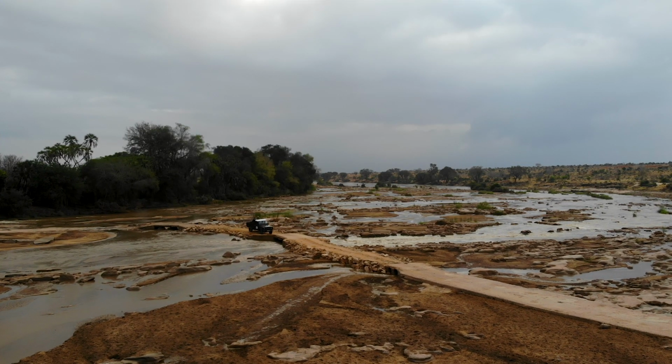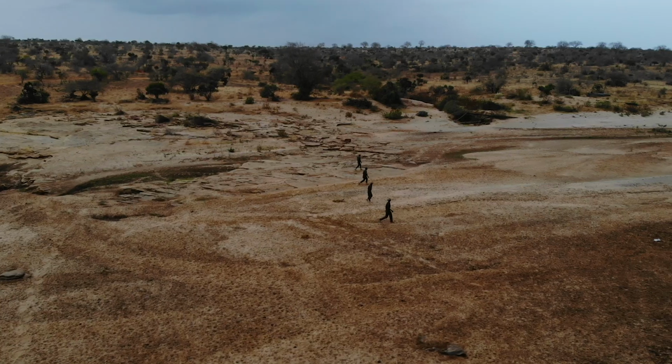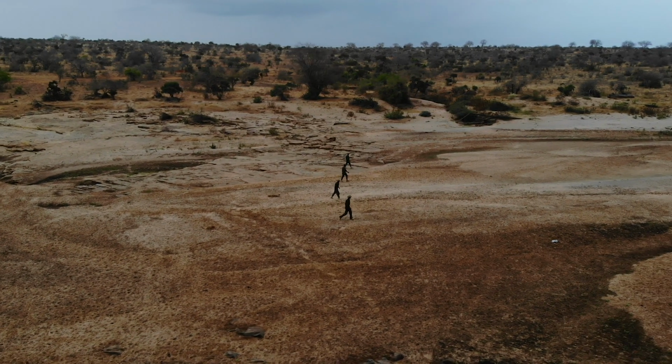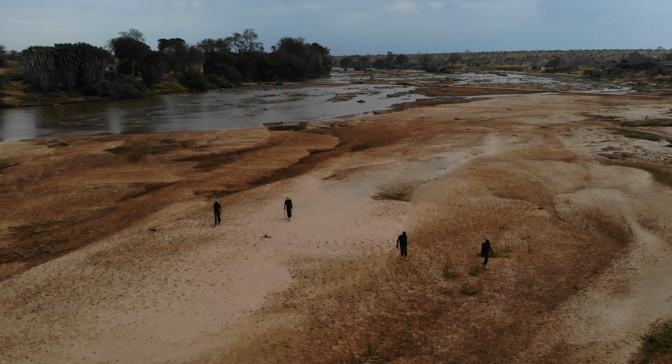At the moment, we have 2 corporals and 5 scouts. An important part of our daily routine is watching out for snares, anything that might indicate bushmeat poaching, and patrols are done daily to see if there's illegal grazers that we have to go and deal with.